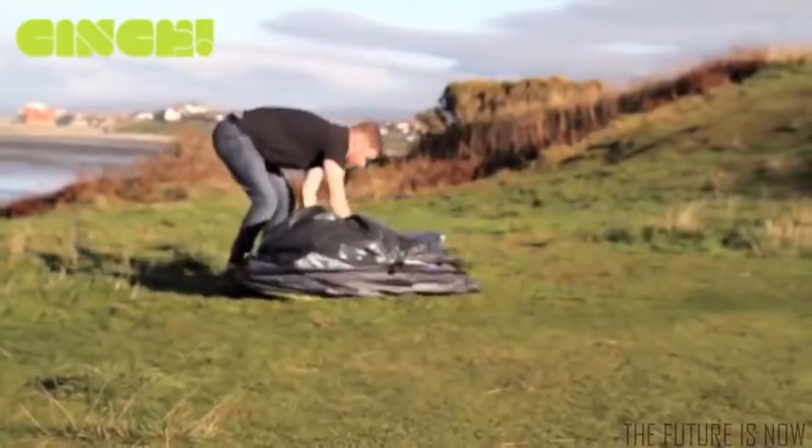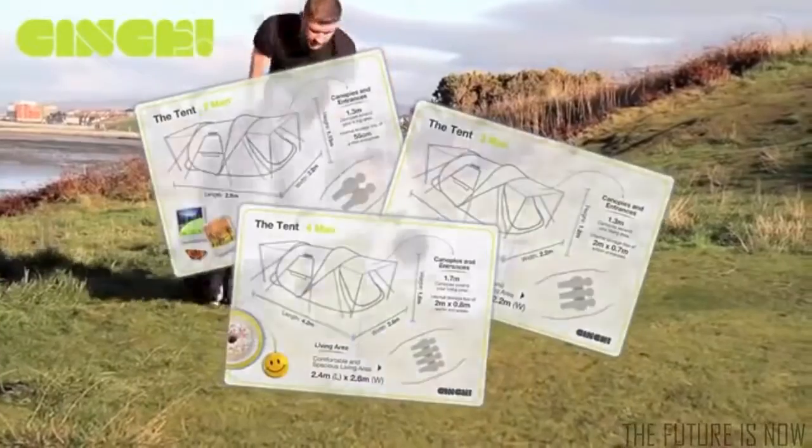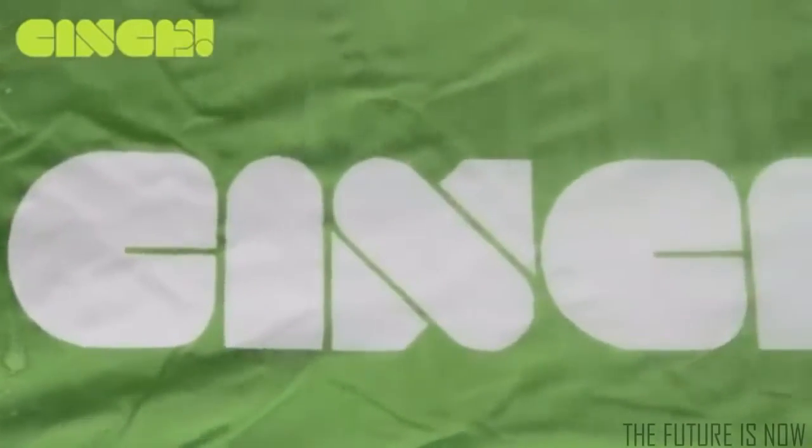The Cinch comes in three sizes, 2, 3 and 4 person capacity. Each one is double skinned, so it protects you from condensation and the weather. We've used advanced waterproof fabric which is 3 times the industry standard, to give you protection in more extreme conditions.